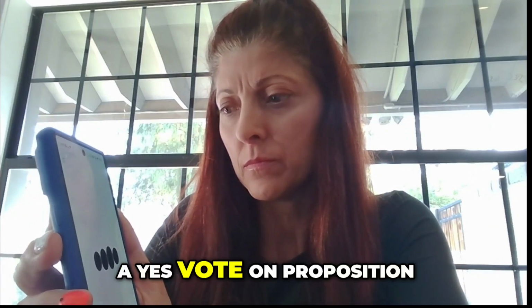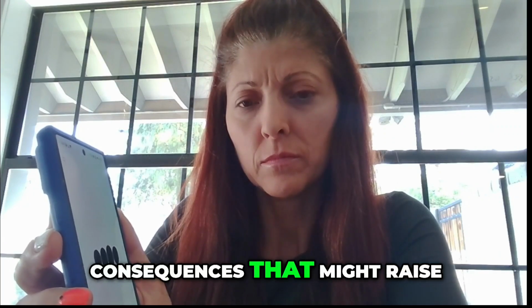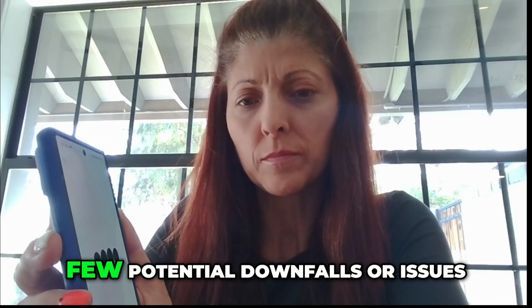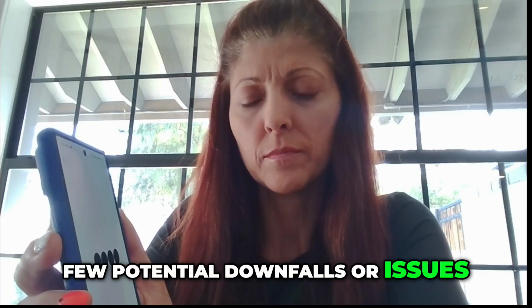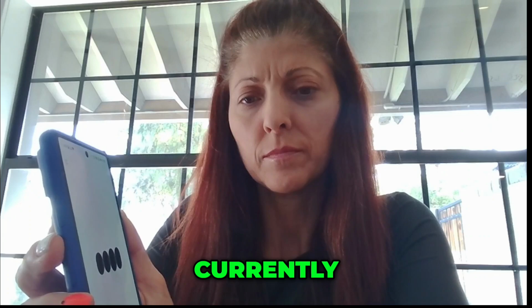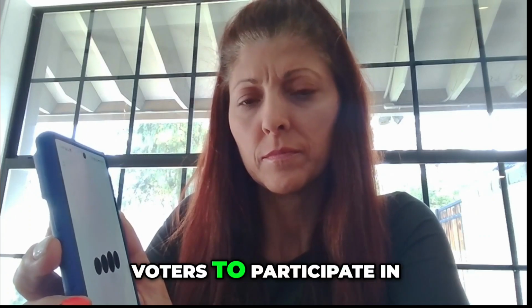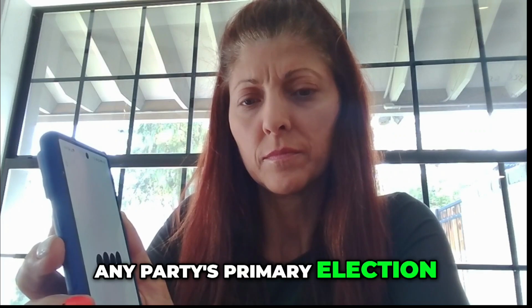A yes vote on Proposition 133 would certainly have some consequences that might raise concerns. Let's break down a few potential downfalls or issues. 1, less flexibility for voters. Currently, Arizona's open primary system allows independent or unaffiliated voters to participate in any party's primary election. If Proposition 133 passes, voters would only be allowed to participate in their own party's primary.